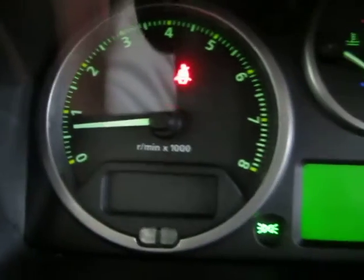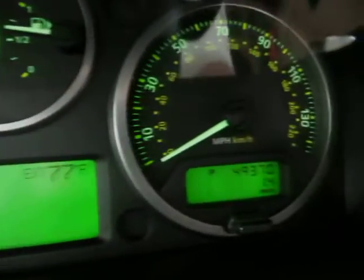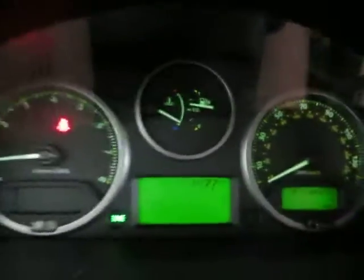All right, and the reason I'm doing that is just so you can see that the car is running and idling perfectly, and that there is no check engine light on, no airbag light, no service engine soon, nothing like that, no maintenance due. The only light that you see on there, the green light, that's daytime running lights, and the red light is a seatbelt light because I'm not wearing my seatbelt to shoot a video.